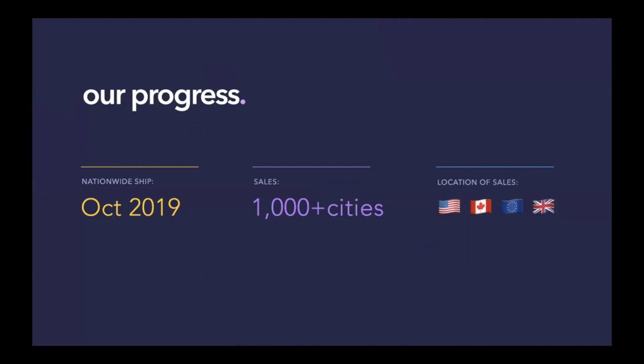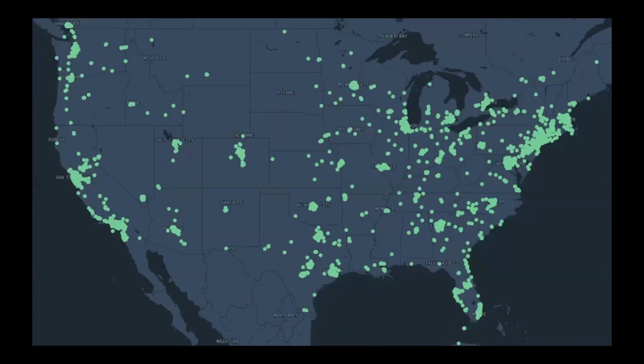So how are we doing? We started nationwide shipping October last year. We've already seen sales to over 1,000 cities, including in regions like the US, Canada, European Union, and the UK. This is what the coverage map looks like as of a couple days ago. I think last time I checked, there was over 7,000 hotspots on the network providing coverage.